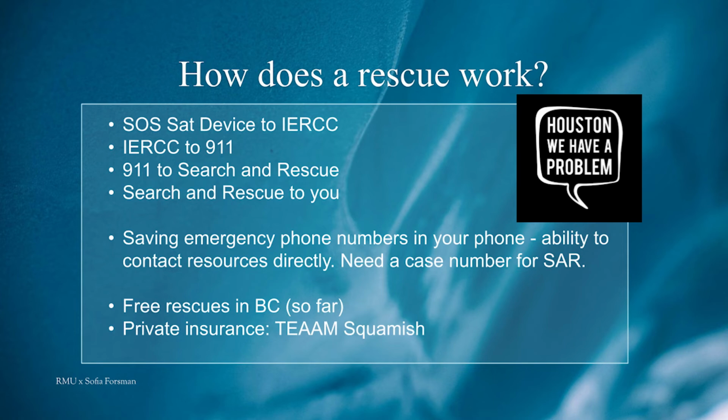My whole point I'm trying to make is that you need enough gear that if you have a small gear malfunction or a small injury that's easily taken care of by getting out of the field, you need to have the capability to get out of the field.